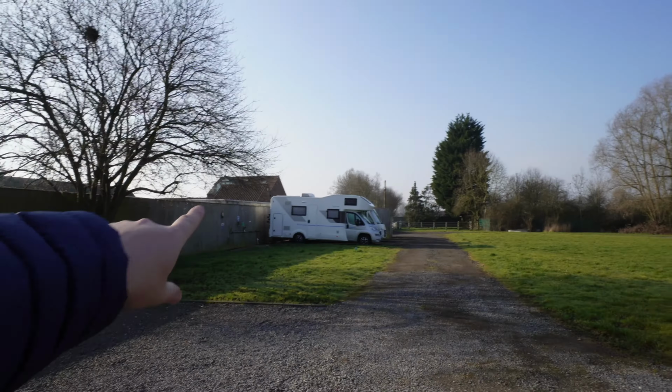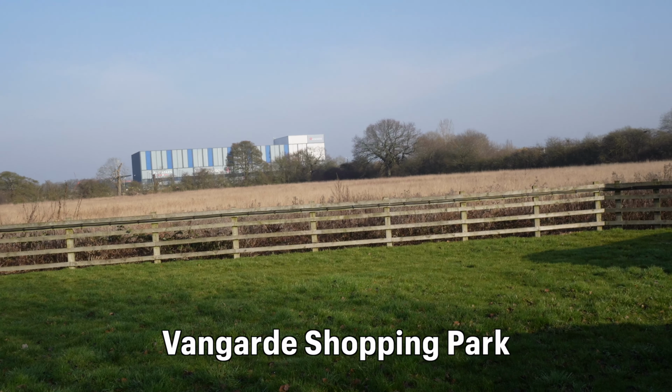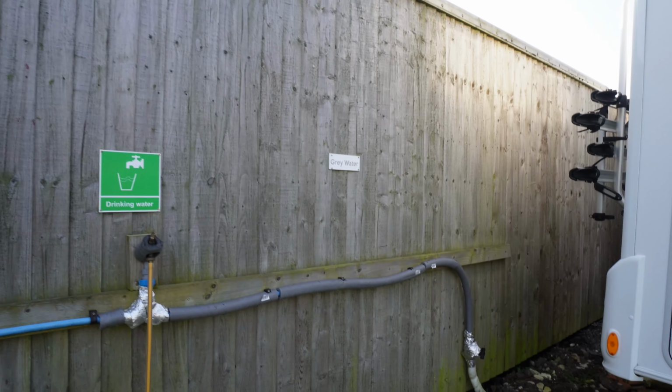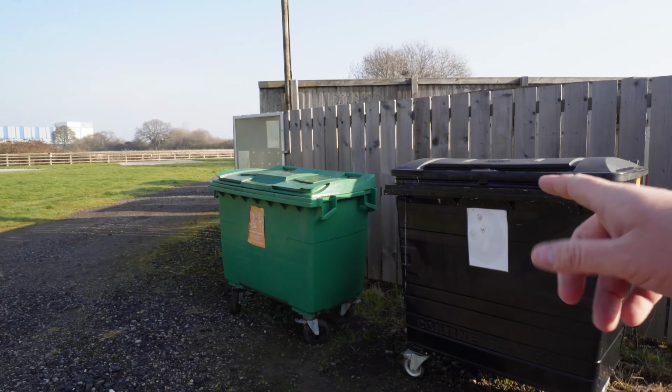And you'll see over there is the Cineworld and the multi-complex with bowling, and there's loads of shops and stuff like that over there. That's a 10-minute walk away. Right here you've got your chemical toilet disposal, fresh water, and grey water waste. You've got recycling and rubbish disposal right here. And it's gated as well. It's got an electric gate here, and you've got a button to get out, and there's a keypad right there. So this has been great for us visiting York for a couple of days. £25 per night, and that includes your electric.